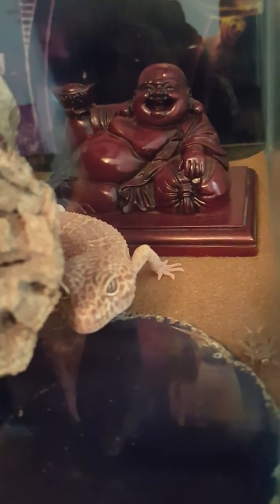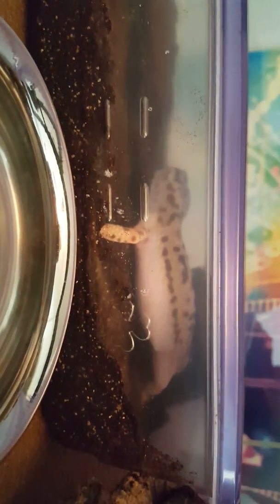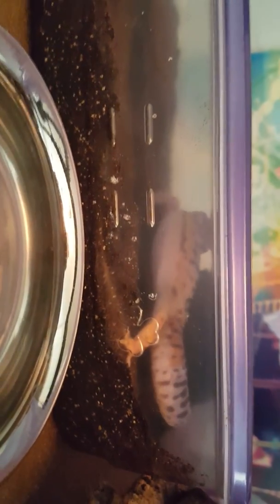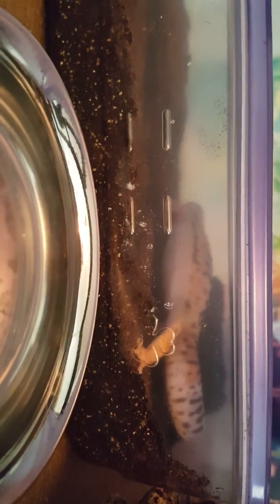But that's my male. And then, I'm not going to be able to see her very well, but there's my female. And there's a possibility that she's already got some eggs happening. She was with a male prior to me pairing these two, so I don't know if I should separate them at this point or just see what happens, but I'm going to keep them together. When she comes out, I'll get a better video for you, but she's beautiful.